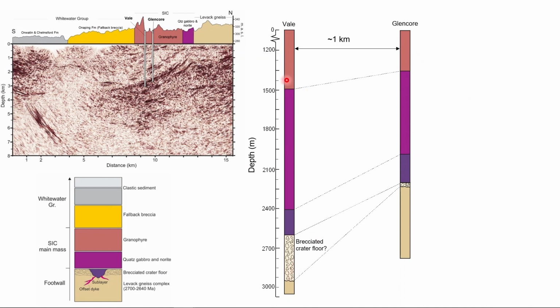I didn't do much of that. The Vale and Glencore people core-logged the entire core here. I was out looking at some of the basement rocks or the footwall rocks, but this is the rough geology of these drill cores.